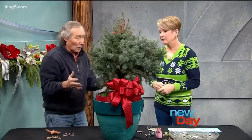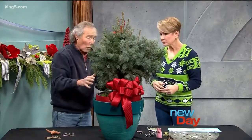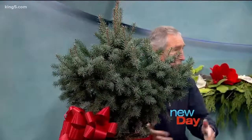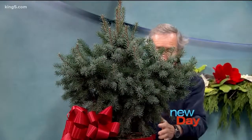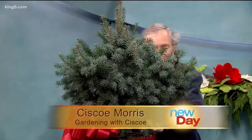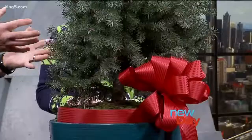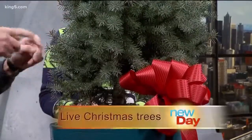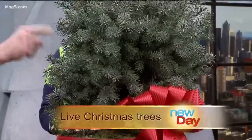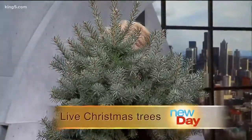By that, I mean this is a little living tree. Let's say you want to do something really special with your kids or grandkids. You keep this in the house, but not for too long. Then you take it out and plant it in your garden, and you'll have that for 100 years or more. Those kids will come home from college and say, I remember we planted that together in 2017. So it's got its little root ball.